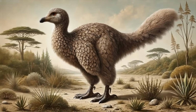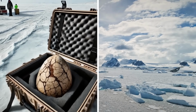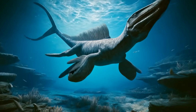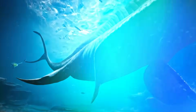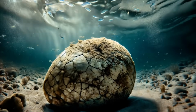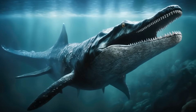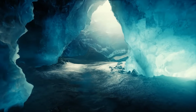The Antarctic egg is also special because it's the first fossil ever found in this part of the world. So, whoever left it there must have been one big creature, probably a giant sea turtle that lived long ago, like a mosasaur. This is surprising because most scientists thought these creatures didn't even lay eggs. So this discovery could change what we know about them.